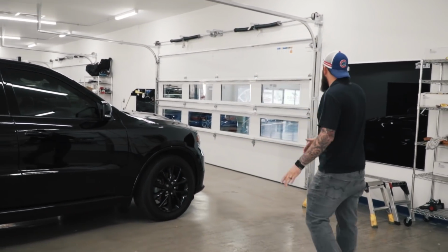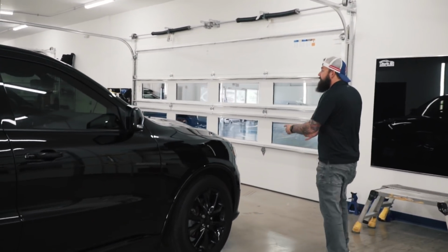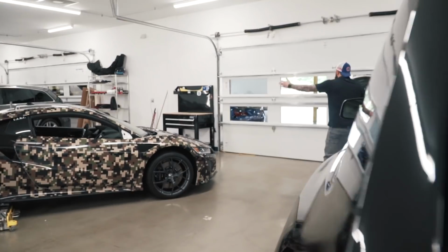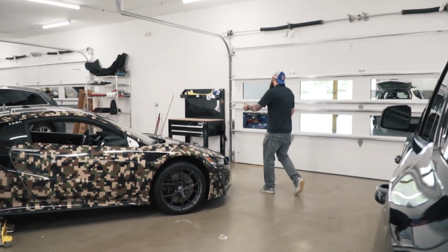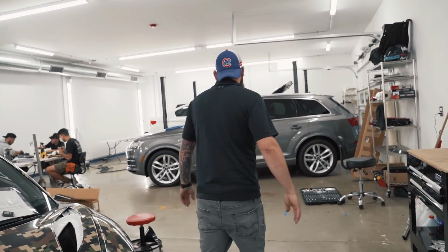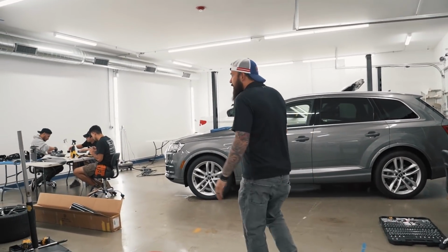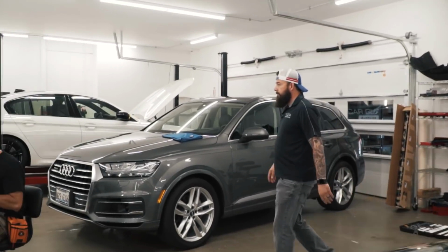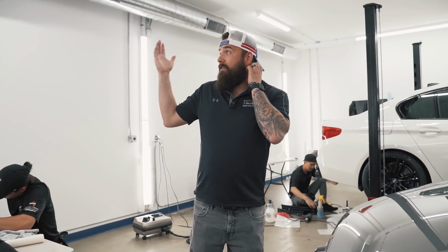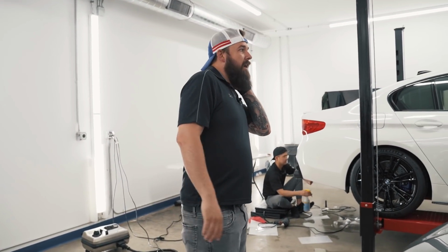The middle sections here are for the ceramic coating guys and the vinyl film guys, so they can come in and out as they please, and they won't disturb the window tinters or the paint protection film guys, which are over here. They have a separate plotter over here so they don't have to walk all the way back and forth, because it is a pretty long way to walk. Again, another space where we need stuff on the walls, some graphics, to make it look interesting.